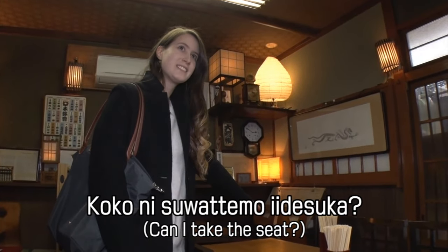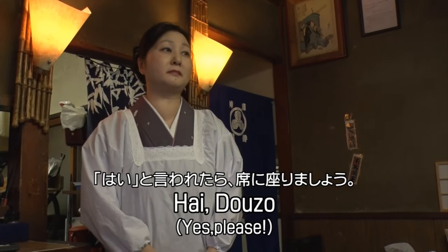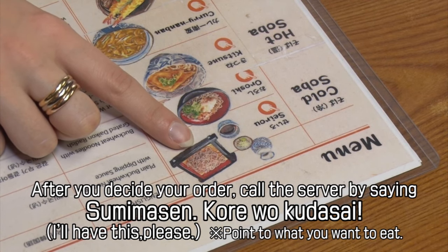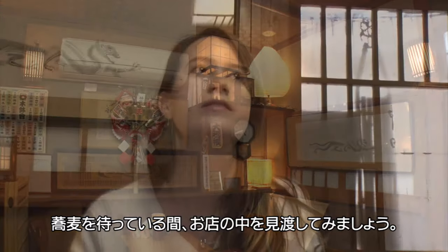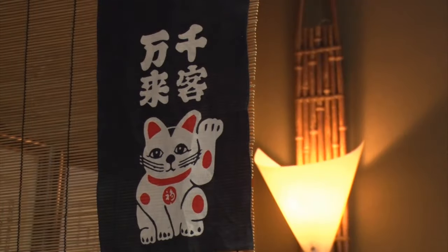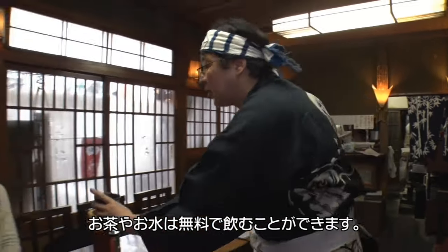ここに座ってもいいですか? And take a seat if they say, はい. すみません. これをください. While waiting for your soba, you can take a look around the soba restaurant. Tea and water are usually free.